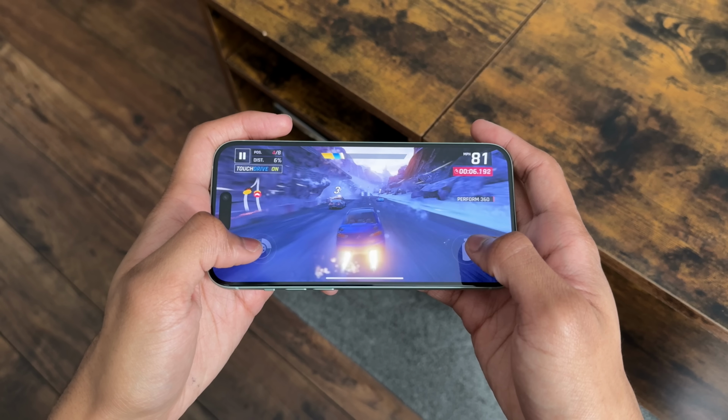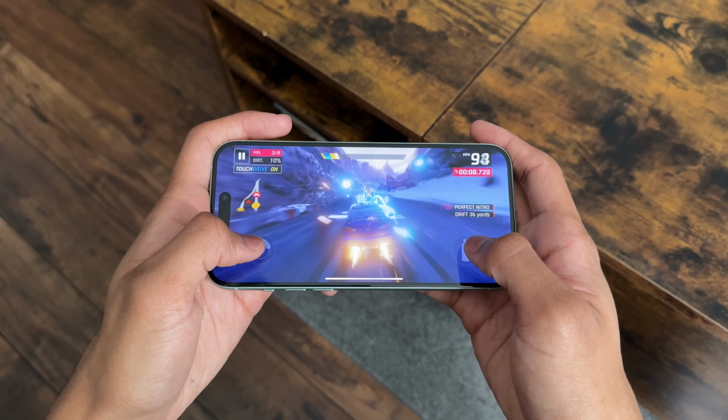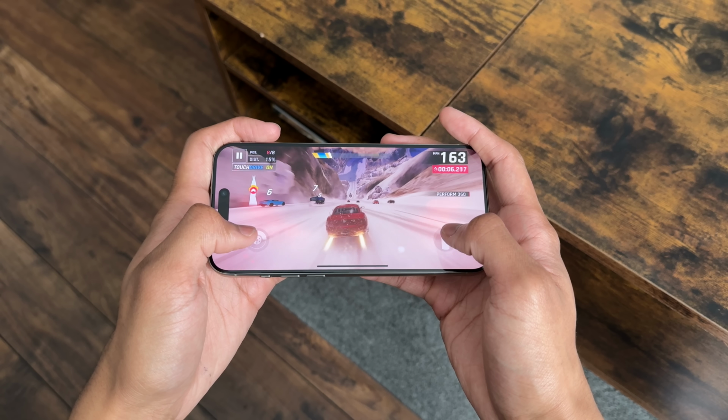Both phones were able to handle software much smoother, animations were much better, and I rarely got lags, and I was very impressed since iOS 16 came with a ton of lags.